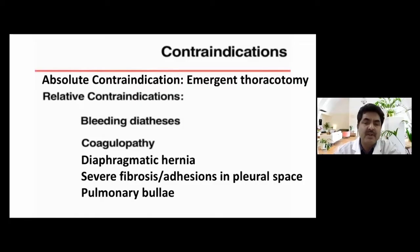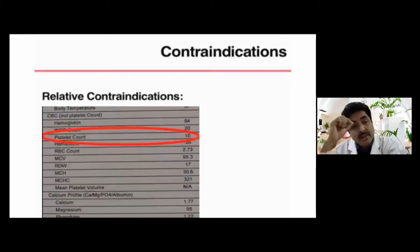Few others also: the large diaphragmatic hernia, when abdominal content goes into the thoracic cavity. Sometimes the patient may suffer from severe fibrosis or adhesion of the pleural space, and sometimes a pulmonary bulla, an emphysematous bulla. So these are a few relative contraindications of tube thoracostomy. You see in the slide, if the platelet count is below 10,000, you cannot go for tube thoracostomy.